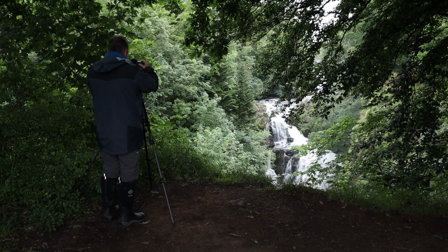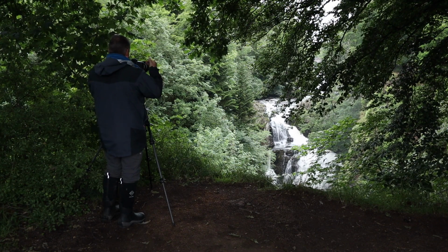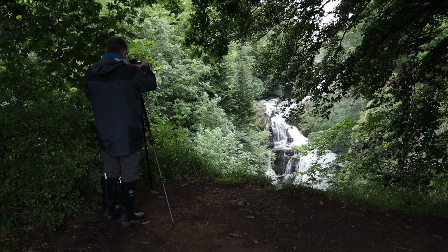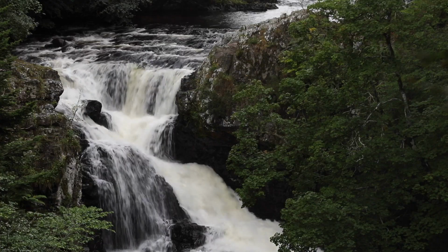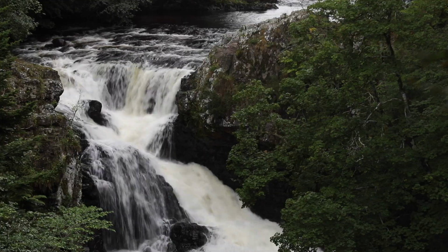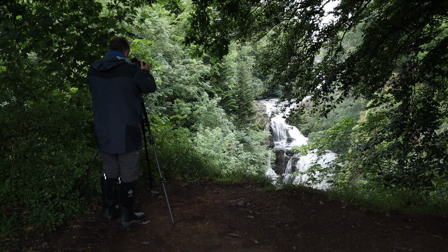So I'll do a quick exposure compensation there. Now what I'm going to do next is move the camera down, and I'll try and get a composition of the top half of the falls. I'm just going to zoom out just a bit, because I want the falls to come in from the left.